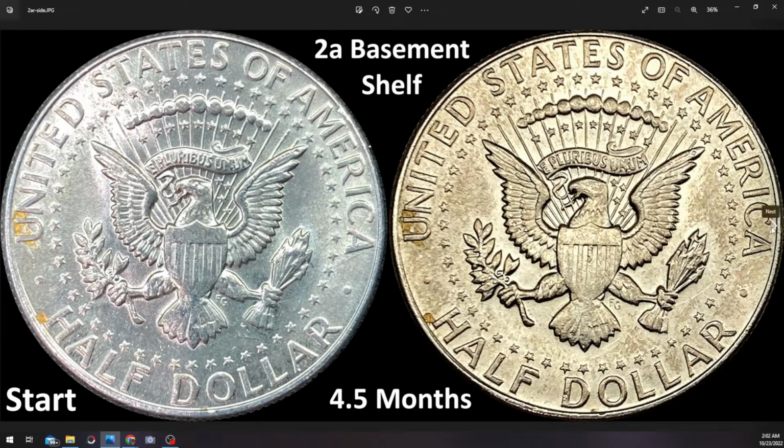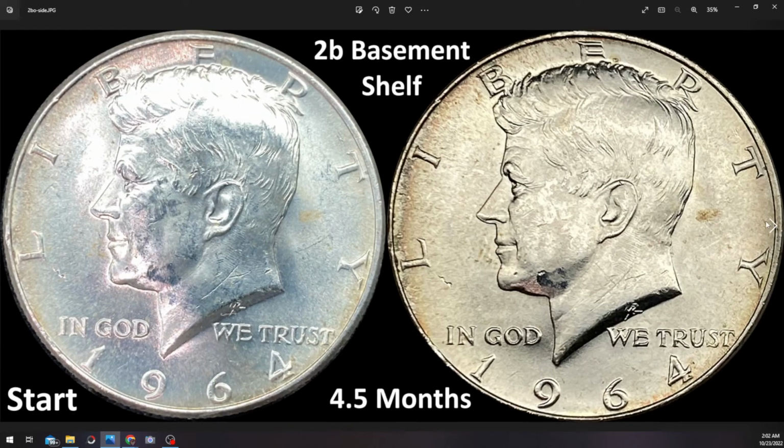So that's interesting. All right. The second coin from the basement shelf, you can see it has a little bit of tone around here, which you can see here, but it is a little bit darker. There's this spot on the cheek that I didn't really notice till I took a picture this month, and I was like, wow, what's that there? I guess with the slight darkening of the coin, it's showing up a bit more there.